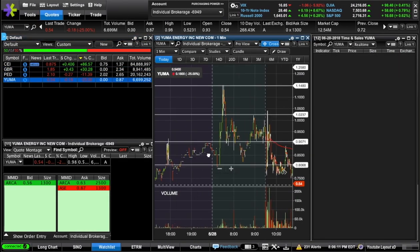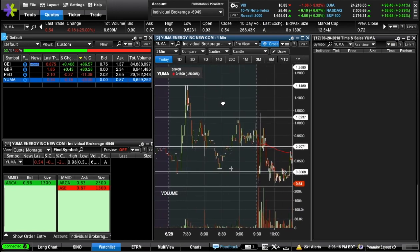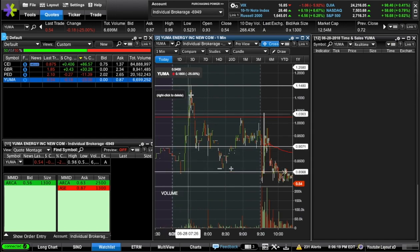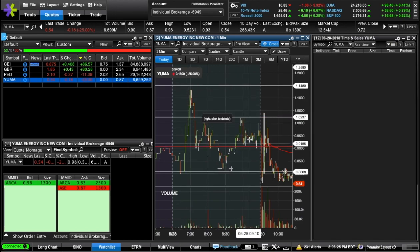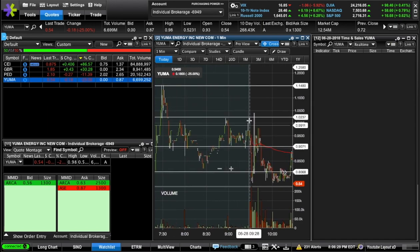So if we go to what happened pre-market right here, this had gapped up nicely. It went from 80 cents all the way to 1.15, and then came back down to 80 cents, bounced up to 1.03, and was kind of consolidating in this area. So from here, I wanted to see a break of 1.02 right here to move at least back up to here, and then from here it would either bounce, or if it broke that, it would keep going.